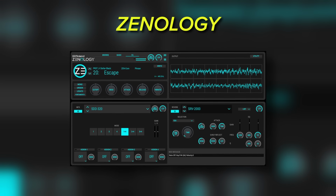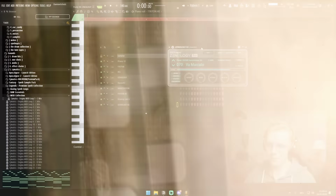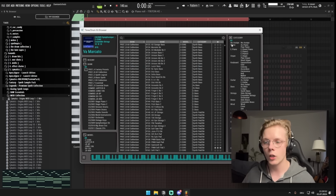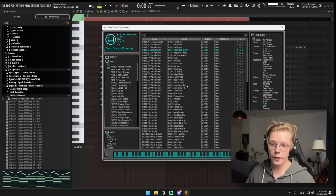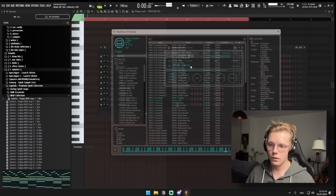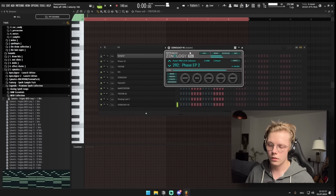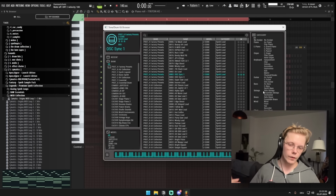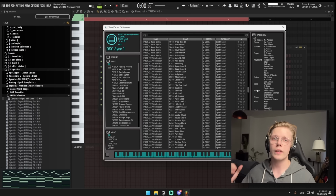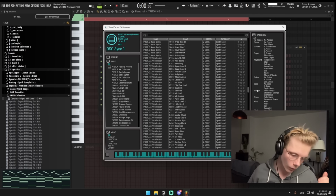Next we have Zenology. Don't be fooled by this little plugin, because if you go into it, you can see how many presets there are. And it is extremely versatile. You have everything from flutes to pianos. You have synths. So you got basses, you got vocals, you got everything in here. If you only got one plugin to get, this would probably be the best idea, because you have a million presets and a different variety. So you can actually make all kinds of genres with these plugins, from soul to Mike Dean cinematic outros.